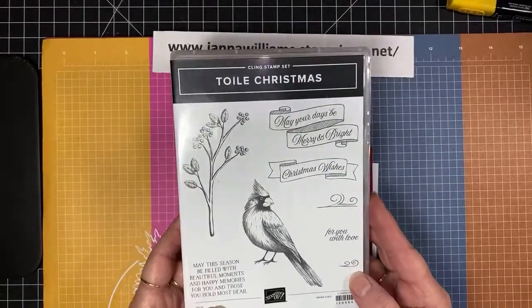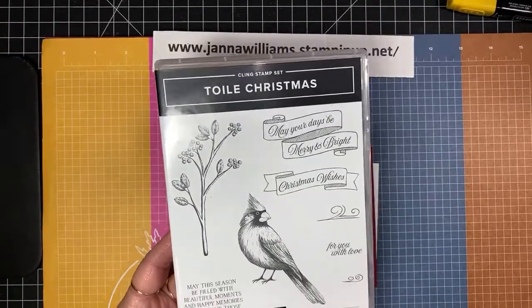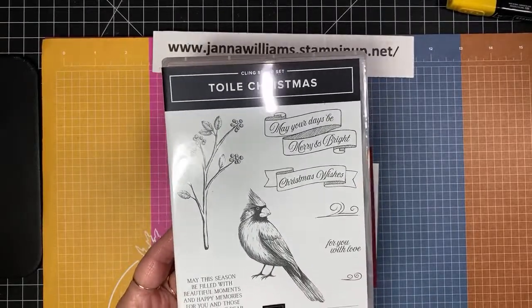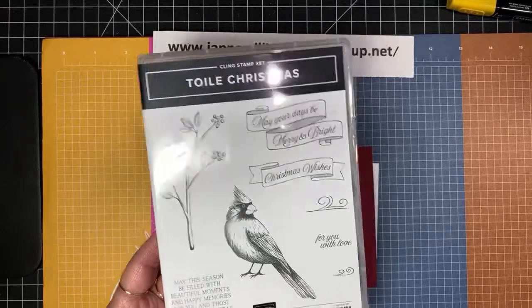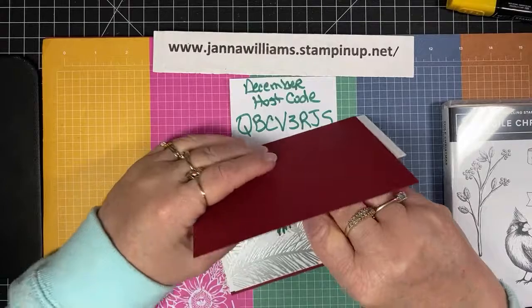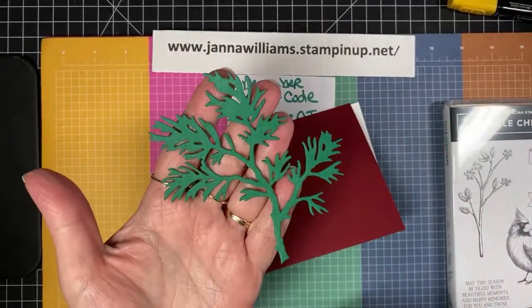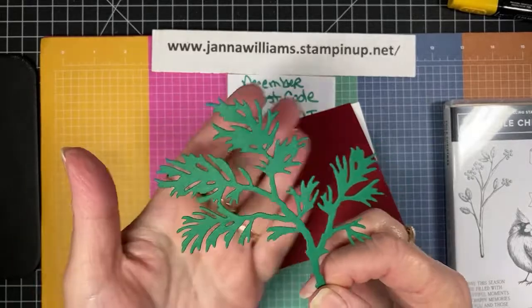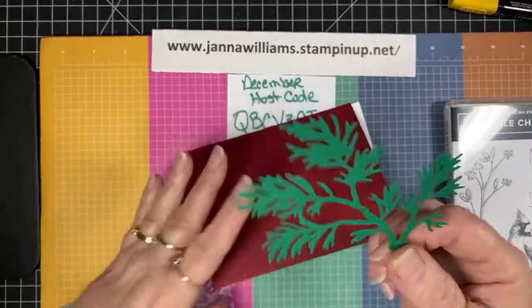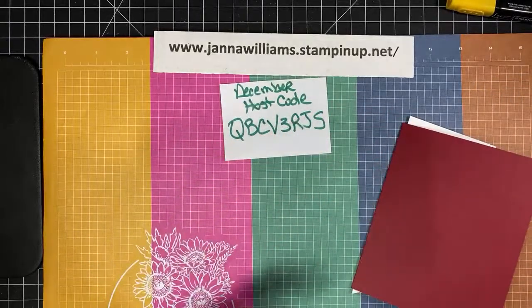And one more look at this stamp set. I'm also using the matching dies, which is called the Christmas Cardinal dies. And then I have pre-cut a piece out of the Beautiful Boughs dies. So I cut that out with Shaded Spruce. Just to let you know.